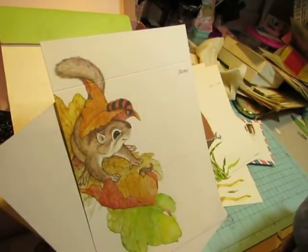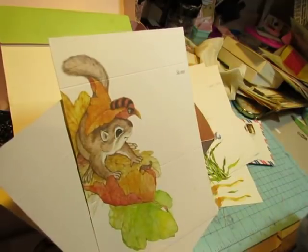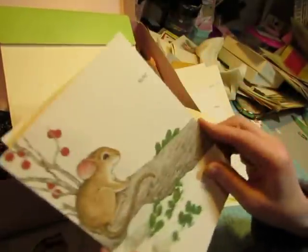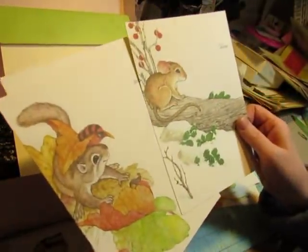Aw, look at the woolly bears. Is that what they're called? Can't remember now. I think we called them woolly bears, but they're little fuzzy caterpillars. And there's a mouse in the snow.